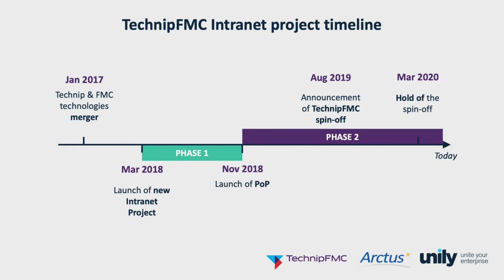And for phase two, it is never a quiet river. You may have followed that in August 2019, TechnipFMC announced the spin-off. Therefore the intranet project team also had to adapt and go into transition activities so that both new companies would have their own intranets.